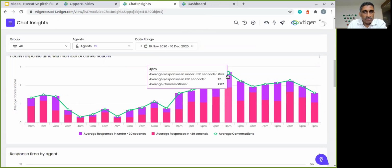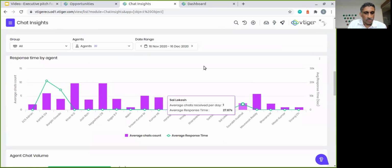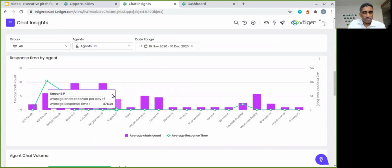So these are things, and we can see at what time of the day those responses are getting delayed. You can even correlate whether the responses are getting delayed when there is a higher volume of chats. If that is the case, then you can allocate more members at that time. Also, response time by agent: which agents are able to respond faster, right?